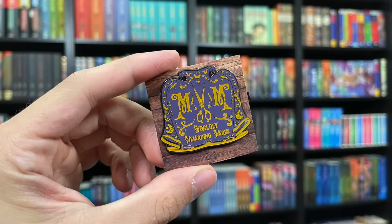All right, we have a pin, and the pin says, ooh, it's Madame Malkins. Madame Malkins, Worldly Wizarding Wares. That's clever, I like that. So it's a store sign, and it has, I think, a robe on it. And this gives me vibes of Wizarding World of Harry Potter. If you've seen in person or have seen in a past Potter Collector shop tour video or a Wizarding World of Harry Potter video, Madame Malkins has these scissors at the top of the door that open and close. Well, we have those scissors or sewing shears on this sign itself.